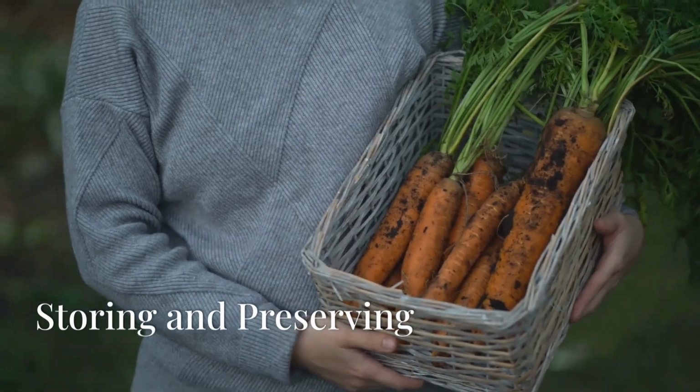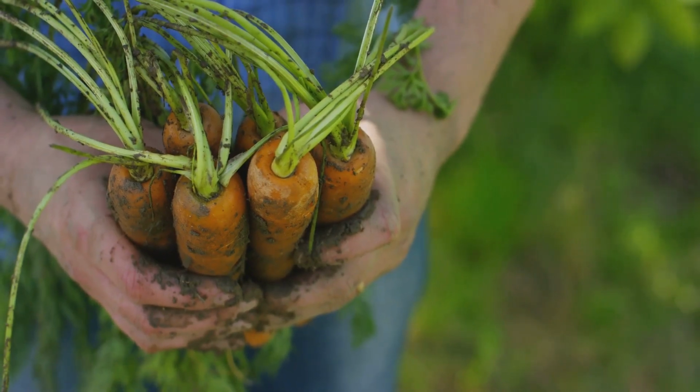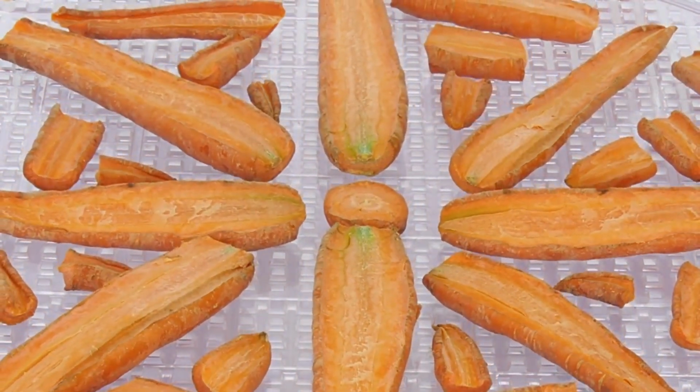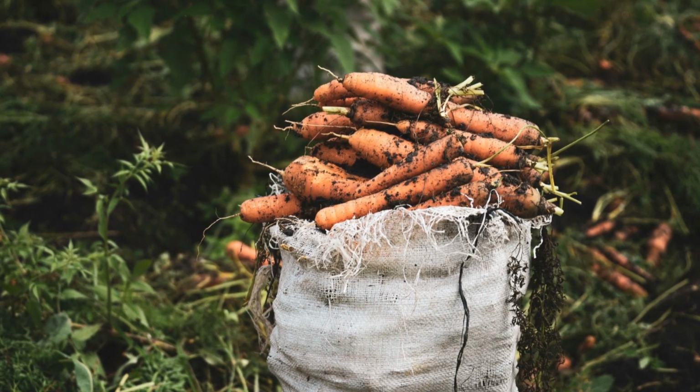Now, let's make sure all that hard work doesn't go to waste. First things first, remove those leafy green tops. Storing the tops attached to the carrots can actually draw moisture out of the roots, making them go limp faster. The key is to keep them cool, dark, and slightly humid.